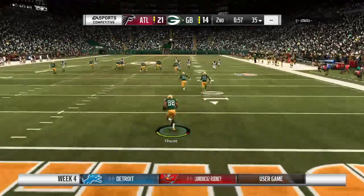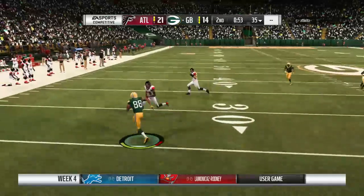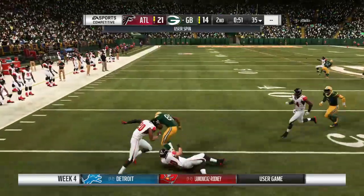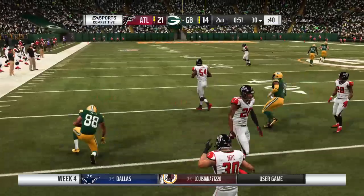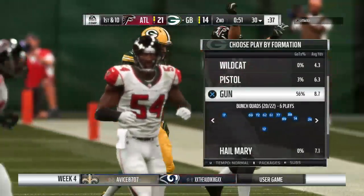That'll be taken in the end zone. Oh, twisting away. And a nice return sets him up pretty good here at the 30-yard line. Now the Packers get set to go.